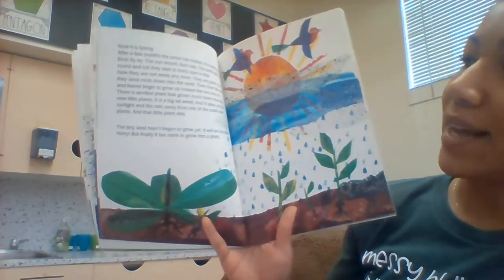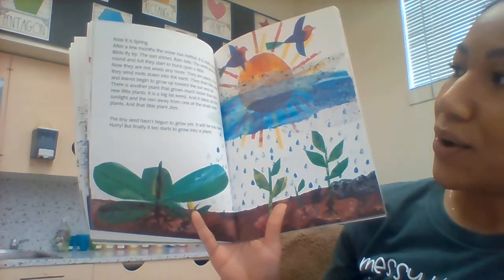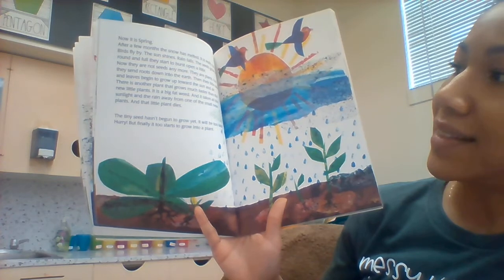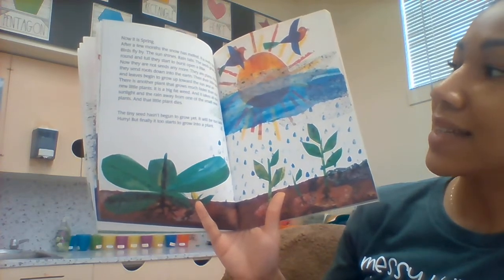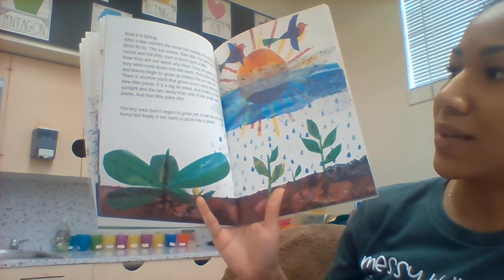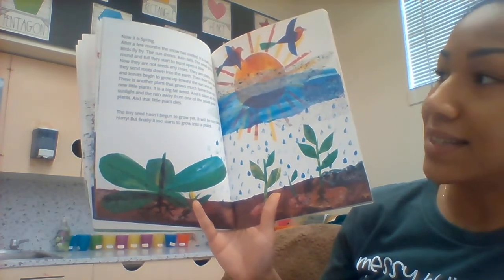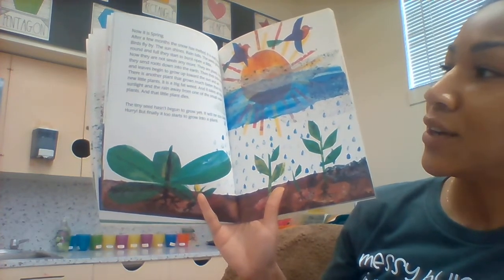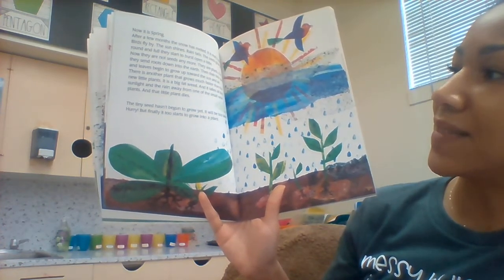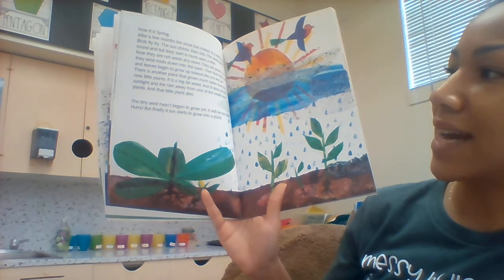Now it is spring. After a few months, the snow has melted. It is really spring. Birds fly by, the sun shines, rain falls. The seeds grow so round and full that they start to burst open a little. Now they are not seeds anymore. They are plants. First they send roots down into the earth. Then their little stems and leaves begin to grow up towards the sun and air.